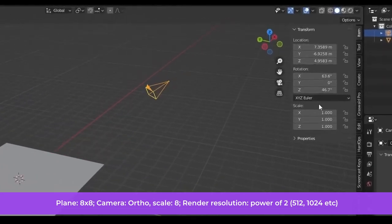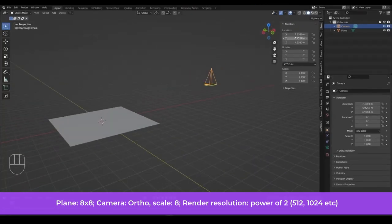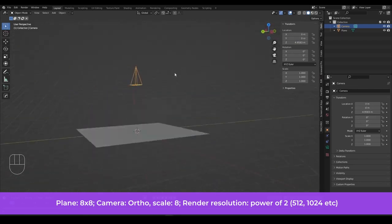Have you ever wondered how to generate a seamless texture? Well, wonder no more, because Mr. Sorbias has a solution. First, the rendering setup. Add a plane and scale it to 8x8 units. Align the camera and make it orthographic, with a scale of 8 as well.